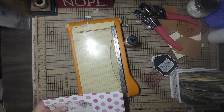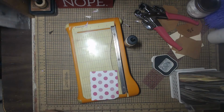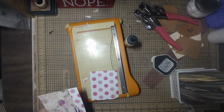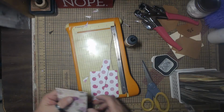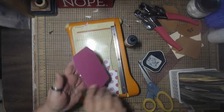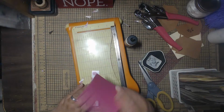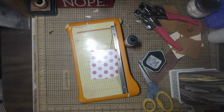All right, so I'm going to take this off. Trim that. Trim that. Take that off. Be careful, like right there. Around the corner. Look at how pretty and stinking cute that is. I love it. Okay. Still going to keep that piece because it's still good.